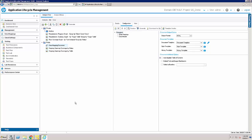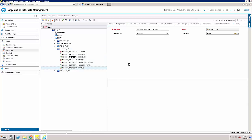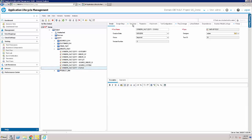Okay, so we've talked about the data mappings, the different types. We've talked about the data mapping document, so let's now get into test planning, where we'll actually plan our tests and create our tests for QuerySurge. Similar setup here. We have folders for each of our target tables, and we have a test, ALM test, for each one of our columns or each one of our mappings in this particular case. We'll take a look at the status one, and we'll take a look at the test script.